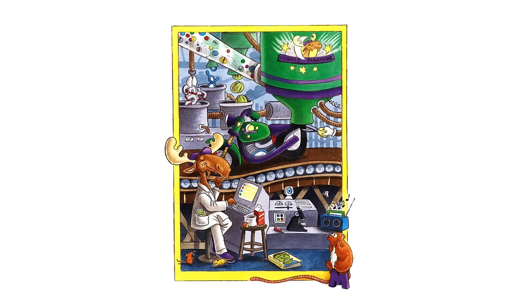Is it in his pocket? Morris also listens to music while he works. Can you find his radio?